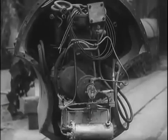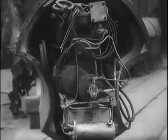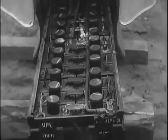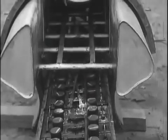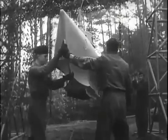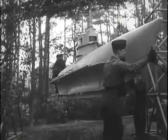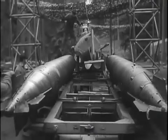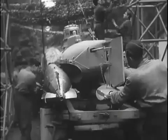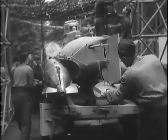A gas engine was added for surface cruising and recharging the batteries, but her normal range was still restricted to approximately 75 miles. The concavities in the hull permitted the torpedoes to be carried outboard without greatly increasing the bulk of the craft. But they in turn weakened the hull to a considerable degree.